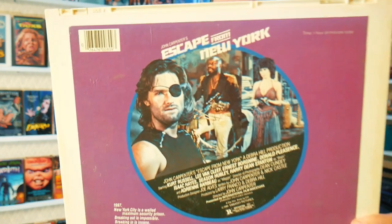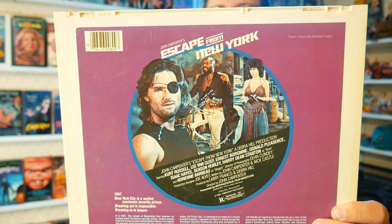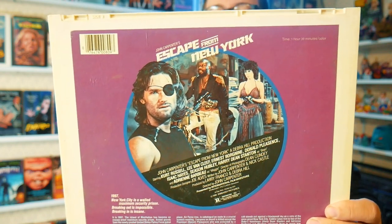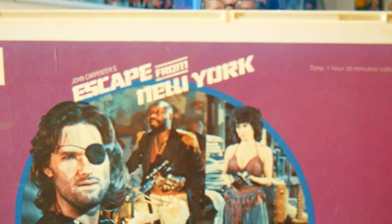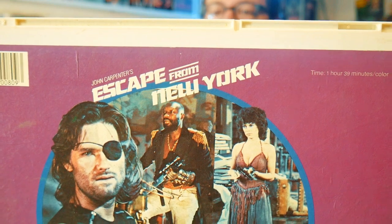And I could be wrong, I don't think that the VHS, other formats of Escape from New York had the picture in the circle in such a way. You can see on the back, they mirror that circular style. I think it's really cool. I suppose it's to evoke the imagery of a disc. Because in theory, when you had a CED player, you never, ever, ever saw the actual disc.